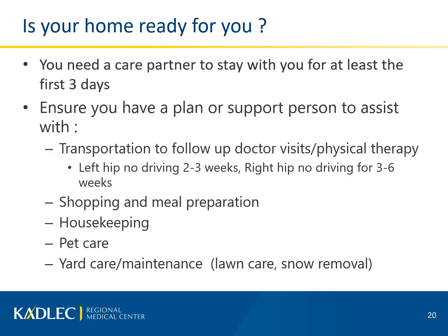You will need a care partner to stay with you for at least 3 days after your surgery, but preferably a week. Ensure you have a plan or a support person to help assist you with transportation to your follow-up appointments or physical therapy. There will be restrictions on driving. If you have a left hip replaced, no driving for 2 to 3 weeks. And if you have a right hip replaced, no driving for 3 to 6 weeks. Make sure you have a plan for shopping and meal preparation, housekeeping, pet care, and yard care.